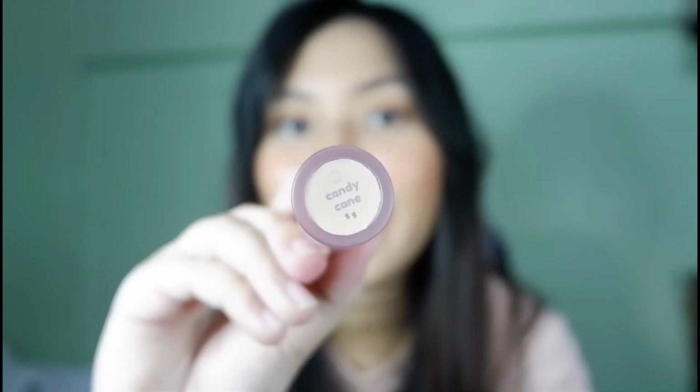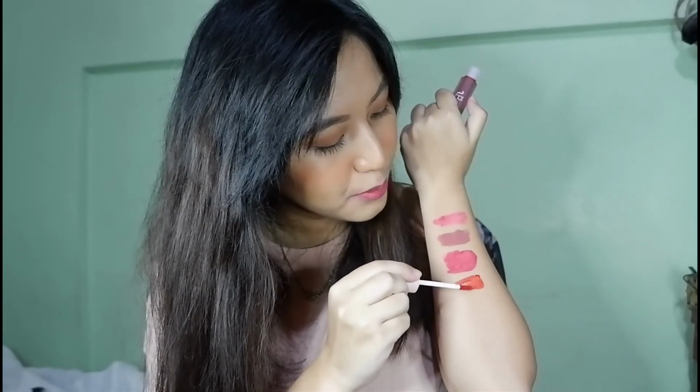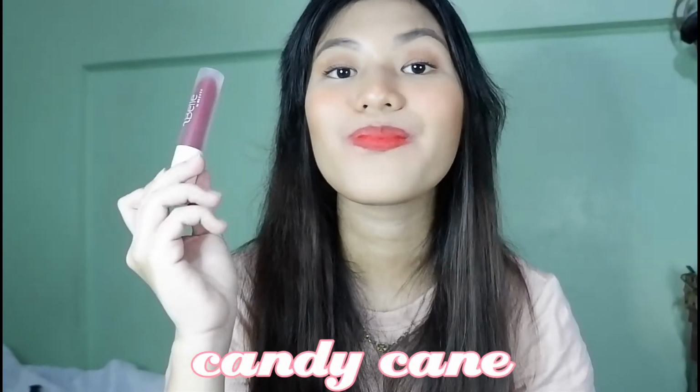The next shade is Candy Cane. So I'm gonna swatch her right here. Focus. Ay ayaw. Ayun. So this is shade Candy Cane. Oh, this is red. Okay. This is red na pag may pagka orange kind of tone.